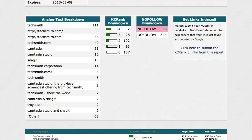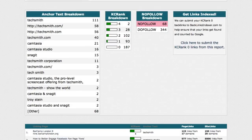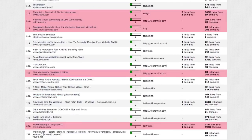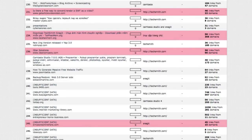and we've just added a great new tool for you. As we can see here, there are 187 backlinks that have a KC rank of 0. This is very similar to Google's PageRank. And when a page is 0, Google considers it unimportant and it doesn't index it, and therefore all the backlinks on that page aren't counted. And how does a page rank get above 0? Well, it's got to have plenty of backlinks pointing to it, kind of a catch-22 there.